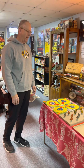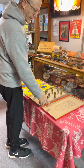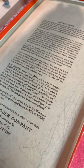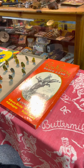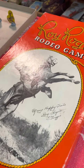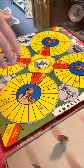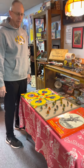Next I have my Roy Rogers rodeo game. The thing that's neat about this is that this was manufactured by the Rogden Company in 1949. So if you think about it, we're talking about a 73-year-old game right here that's in, I think, pretty good shape, with the game pieces, with the game board, with the spinner. Everything is in really nice shape. So this is one of my favorite things. I've always wanted one, and I've been able to pick one up this year.